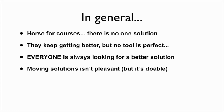And moving solutions, moving to different tools is not a really pleasant thing, but it is doable. I have stuck with the tools that I've had for a very, very long time, but I do know other people that, it seems like every year, they're switching to a new shopping cart.